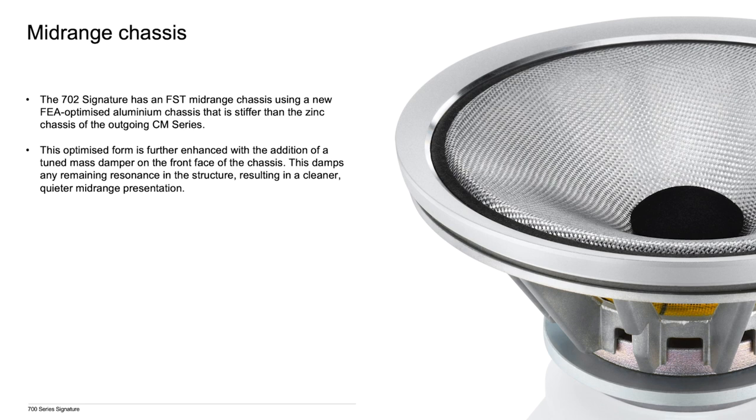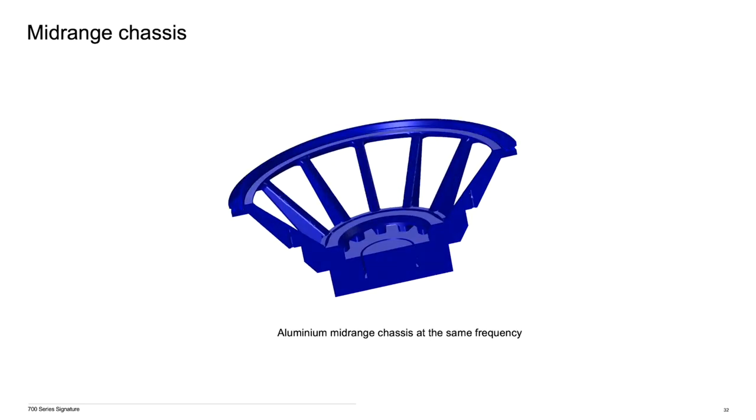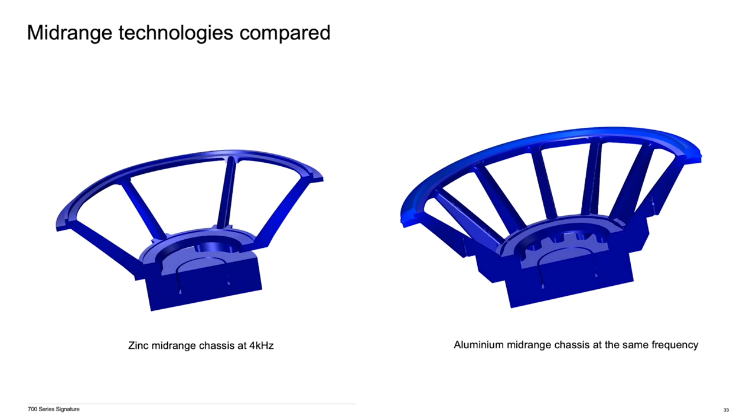We married the continuum cone to an improved mid-range chassis. So in the 702 Signature we have an FST mid-range chassis which is fully optimized and designed to be stiffer than the design in the outgoing model. It also has an additional system on the front of the chassis, a tuned mass damper. This helps control resonance and make it even quieter. This is our old mid-range chassis, and again, remember those simulations I told you about where red and green show a lot of vibration moving through the system. This is at 4 kHz, and you can see the aluminium mid-range chassis at the same frequency is virtually inert. There's the two compared side by side.